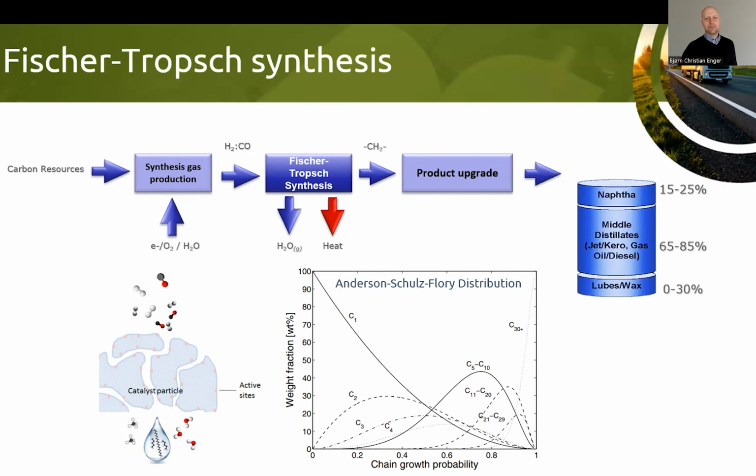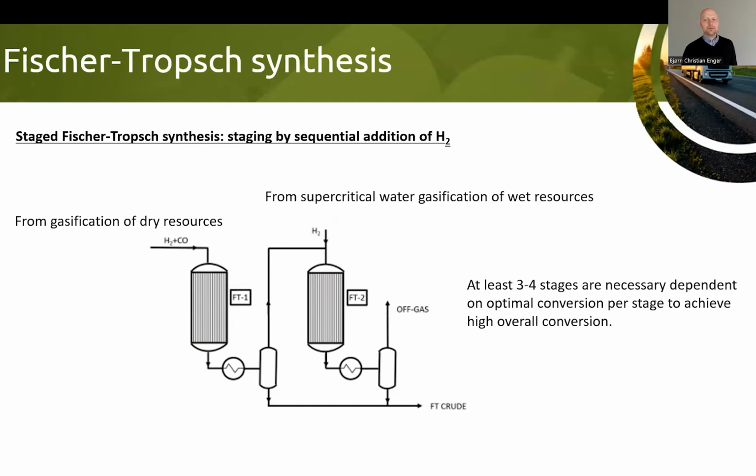An important part of Pulp&Fuel was to study the impact of staging the addition of hydrogen to the Fischer-Tropsch synthesis, since it's known that operating with low hydrogen to carbon monoxide ratios promotes chain growth probability. Based on experimental testing and simulations in the project, it was concluded that at least 3 to 4 stages were necessary to achieve high overall conversion, dependent on the optimal conversion per stage.